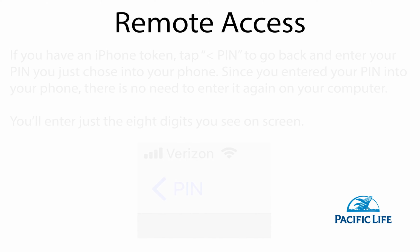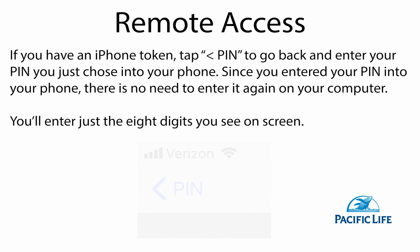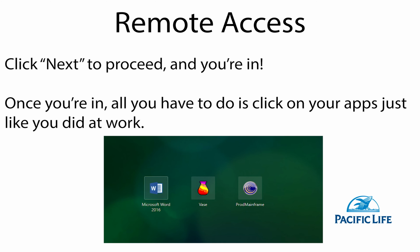If you have an iPhone token, tap PIN to go back and enter the PIN you just chose into your phone. Since you entered your PIN into your phone, there is no need to enter it again on your computer. You'll enter just the 8 digits you see on the screen. Click Next to proceed and you're in. Once you're in, all you have to do is click on your apps just like you do at work.